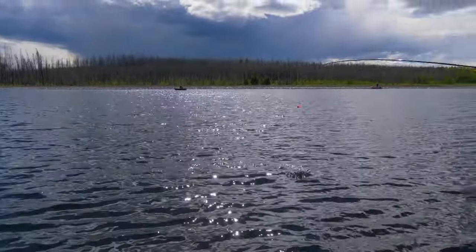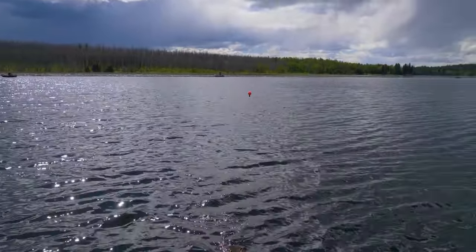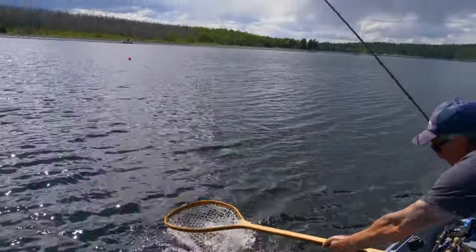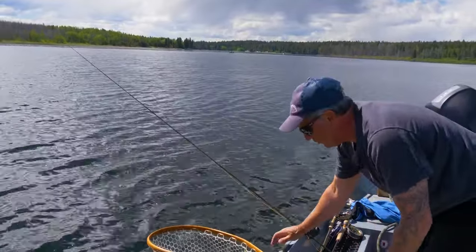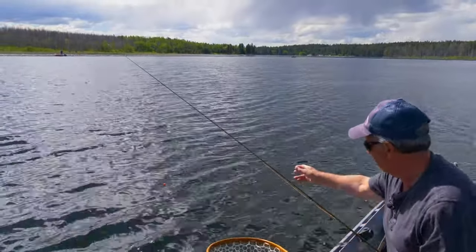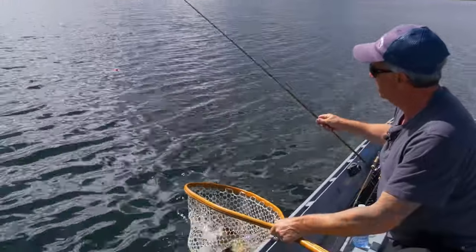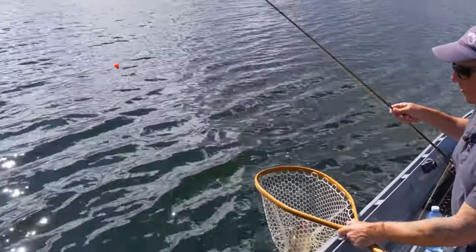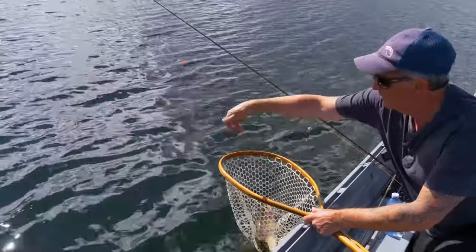So anyways, the two recommended setups. Of course, a dry line, our standard chironomid setup. How many feet of leader tip do you have on there, Dawn? Right now I'm hanging about 6 feet, which is perfect for these guys. And you got a swivel on too, right? Got the swivel, the standard. So there's the setup: the indicator, the swivel, and a few feet down to my fly.